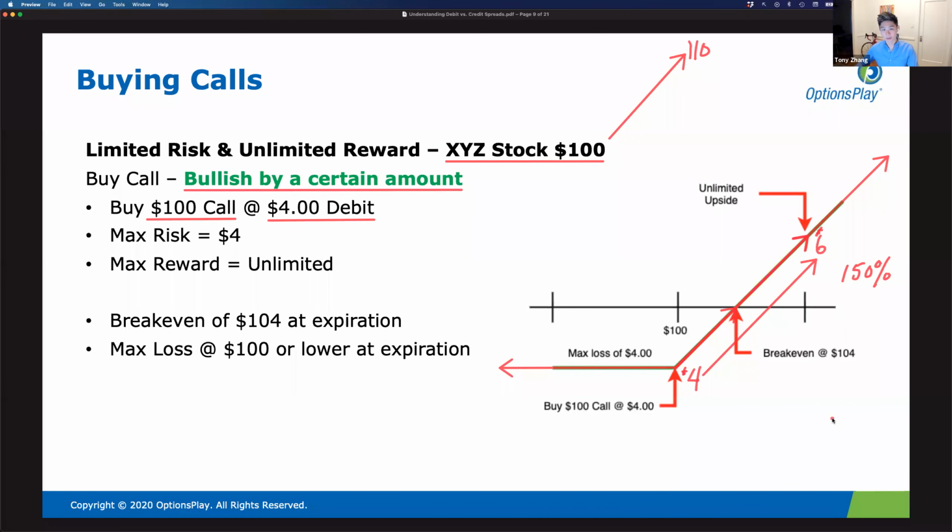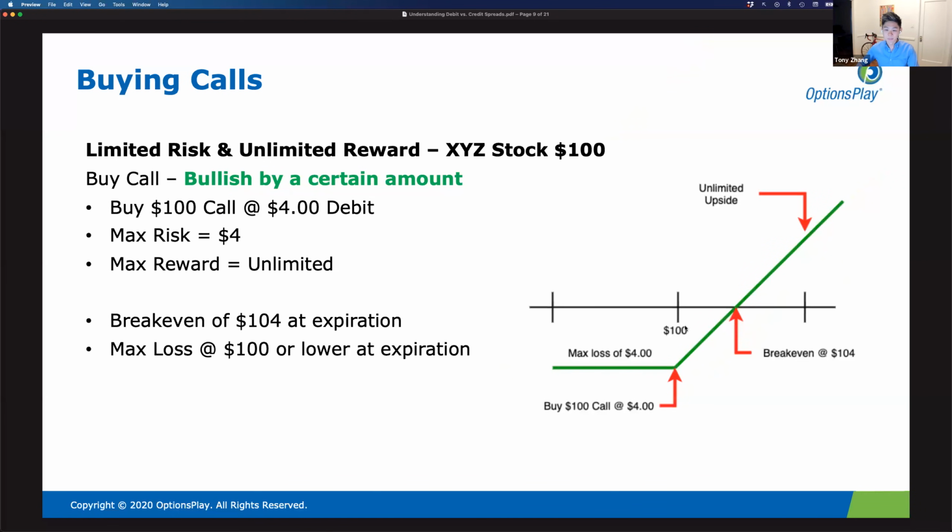But the challenge with the call option is, yes, you get unlimited upside for limited losses, but if you get the directional view correct, but the stock doesn't move as far, you can actually get the direction right and still lose money on the trade.